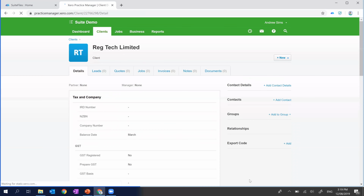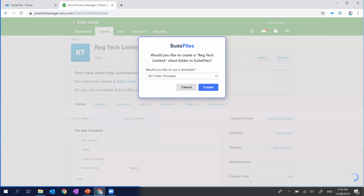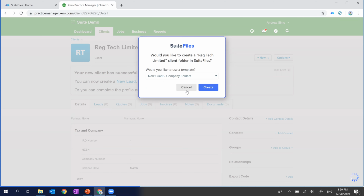So we're creating a new client, setting it up inside of the Practice Manager, and what happens right now is that the Practice Manager looks inside of SuiteFiles and wants to know whether there's a client folder in SuiteFiles called Regtech Limited. Because there's not, this pop-up screen has come up, and we can choose to create the client folder in SuiteFiles, and we can do that using what we call a folder template. This is a standard set of subfolders that we're going to create under the new client folder that we're setting up. So we're just going to hit create.